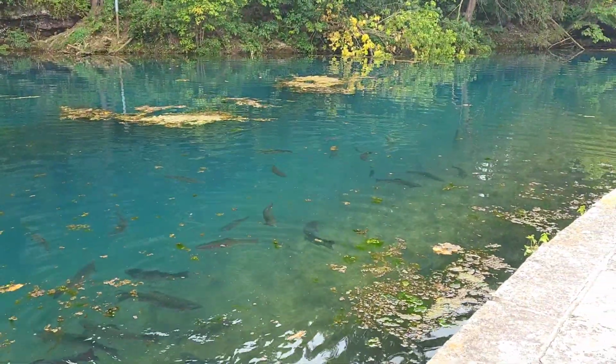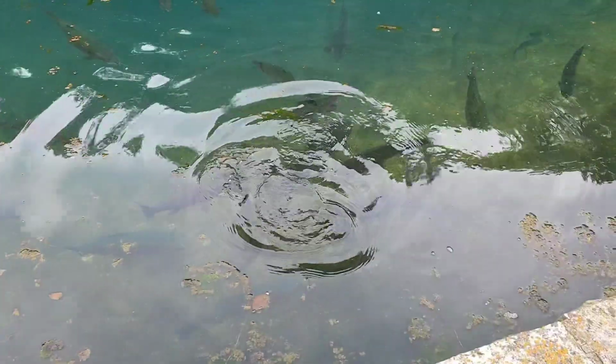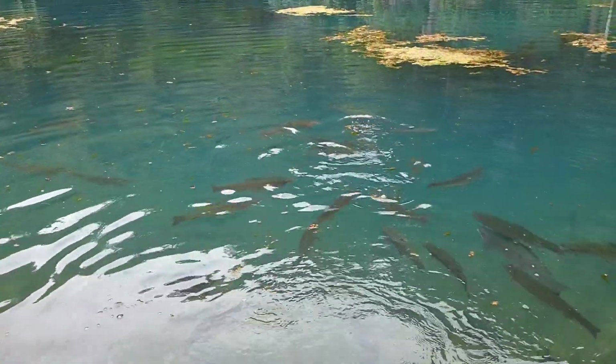This section of the spring is part of the hatchery that holds the lunkers, the biggest of all the trout that they raise. I can just pick out one. It's definitely fun for everyone to feed these trout.